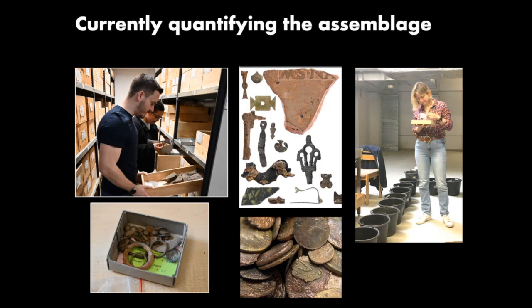Here you can see me doing chronological sorting of the 32,000 Roman coins in the assemblage, with each bucket on the floor representing the reign of a Roman emperor.